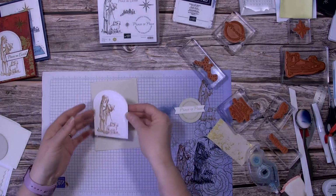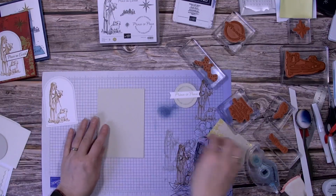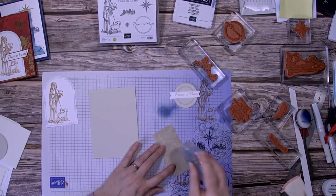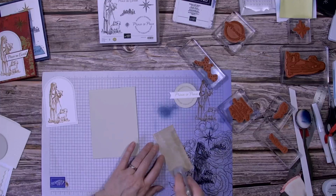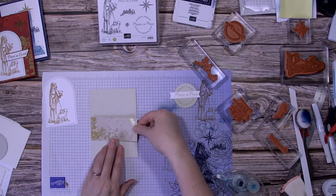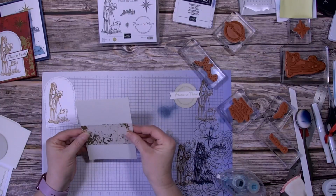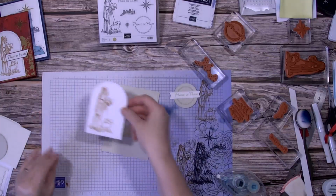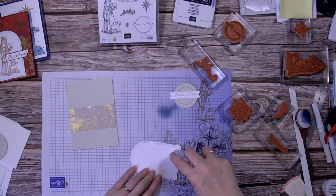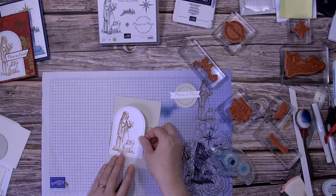No. So we've got our shepherd finally. We've got our basic beige, and I'm going to glue that across the center. So this is from that same paper again. Oh, where are you? There you are. And we're going to lift him up. Or are we? No, we're not. We're just going to stamp him straight. Stick him straight on.